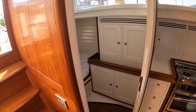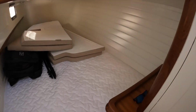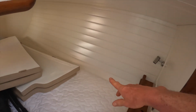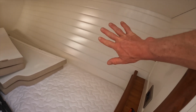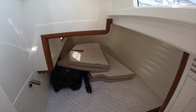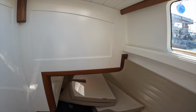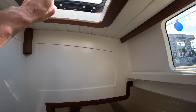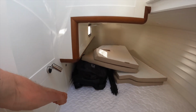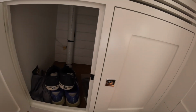And then the port aft cabin. What I really like about in here is the nice sculpted section here where you can sit up against that hull lining, the tongue and groove on the hull lining, to read on the berth itself. So there's a good amount of headroom as you come in here. Again, all limited to that 6 foot max. Ventilation out of there, and another one further aft. Access to the engine room under the berth, and a bank of a couple of lockers.